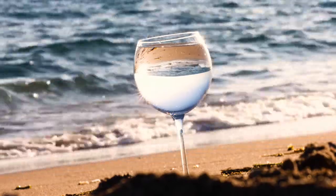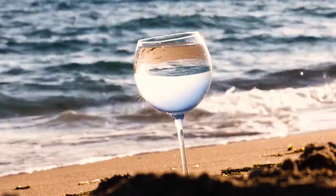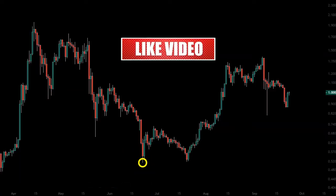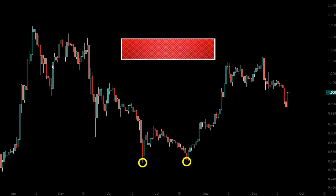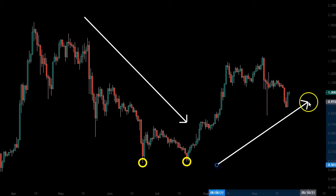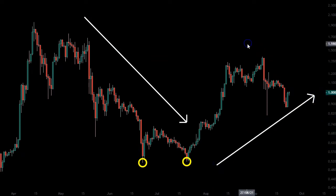What do I mean by that? First, notice and try to recognize this pattern that I'm showing you right now. Two dots. What do you see on the screen? That's right, a double bottom chart pattern that is signaling a price reversal. So in simple terms, let's say that we are done with this downtrend and we are starting something completely new. This is the long-term picture.